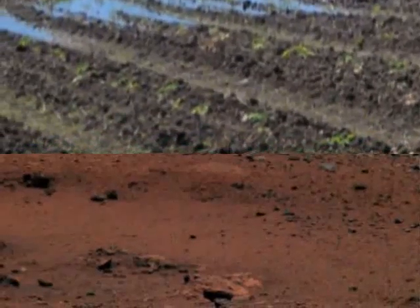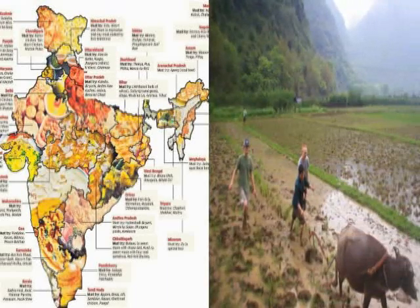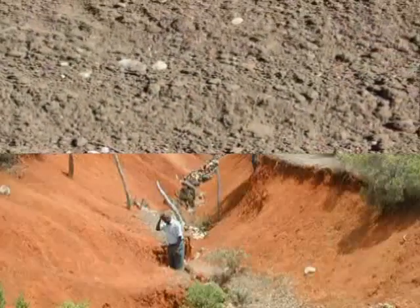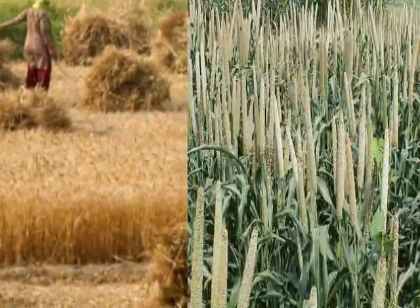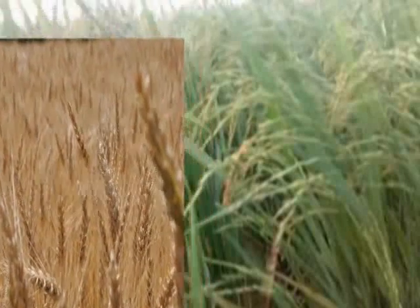There are 6 main types of soil found in different regions of India. These different types of soils are suitable for growing different types of crops. That is why such a large variety of crops are grown in India.